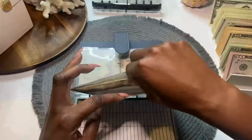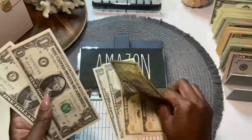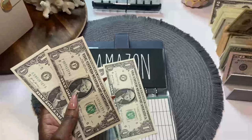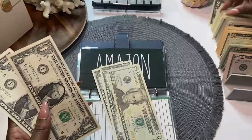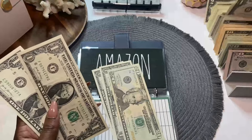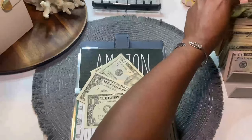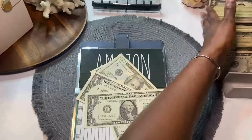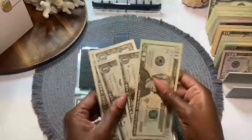And Amazon, 1024. So, and give it some nicer ones. So Amazon has 24.